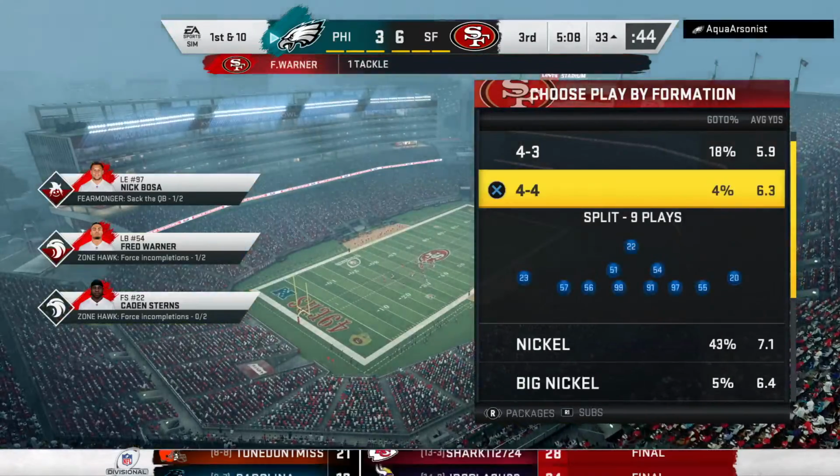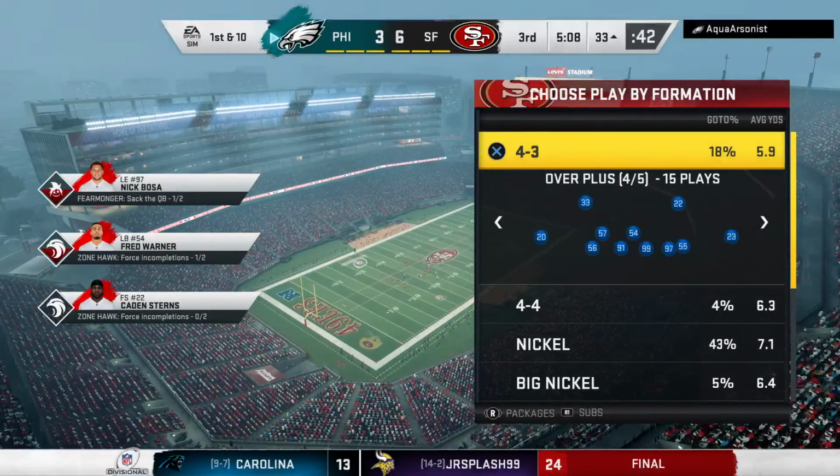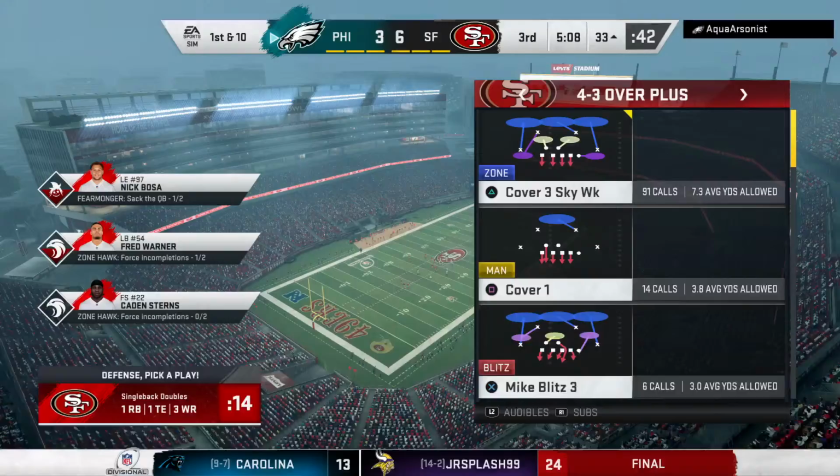Now we'll get a stoppage here as it appears we've got an Eagle slow to get up. We'll check on his status when we get back.